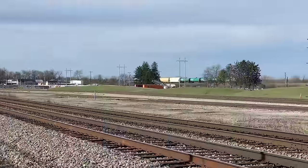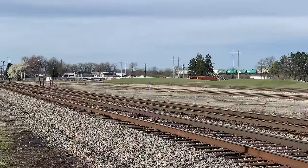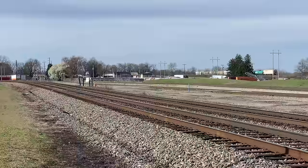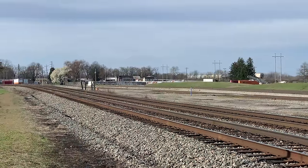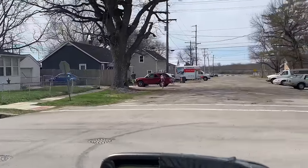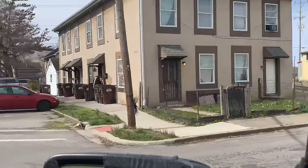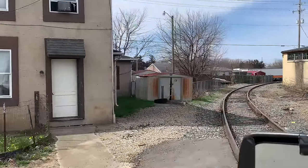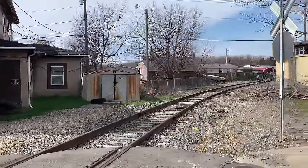The CSX line over there, Norfolk Southern over here. Check out this house over here. Look at that door, right next to the railroad track. Be careful coming out that door.